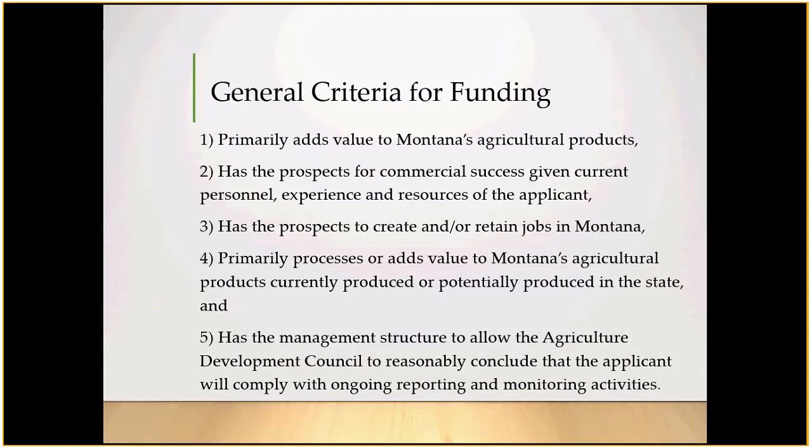Okay, let's move on to the general criteria for funding. This is the criteria that was provided by the Montana legislature and is in the program guidelines. The general criteria for funding: does the project primarily add value to Montana's agricultural products? Has prospects for commercial success given current personnel, experience, and resources of the applicant? Project has the prospects to create and or retain jobs in Montana. Primarily processes or adds value to Montana's agricultural products currently produced or potentially produced in the state, and has the management structure to allow the Agriculture Development Council to reasonably conclude the applicant will comply with ongoing reporting and monitoring activities.